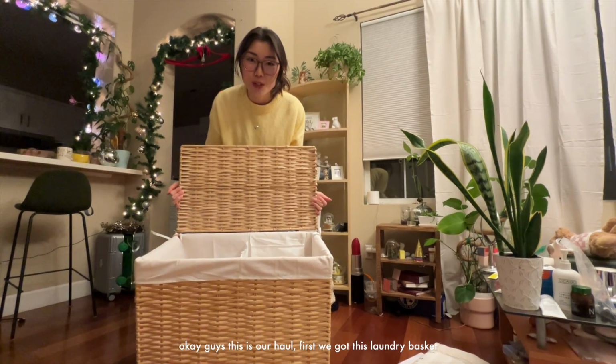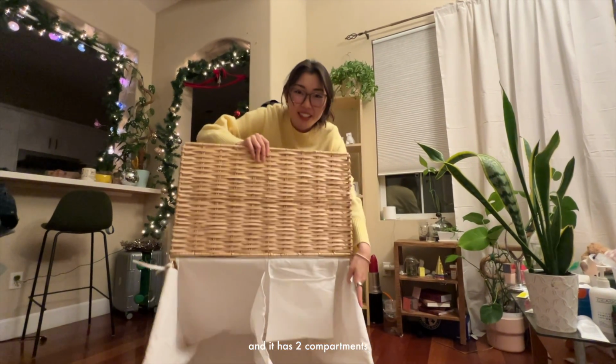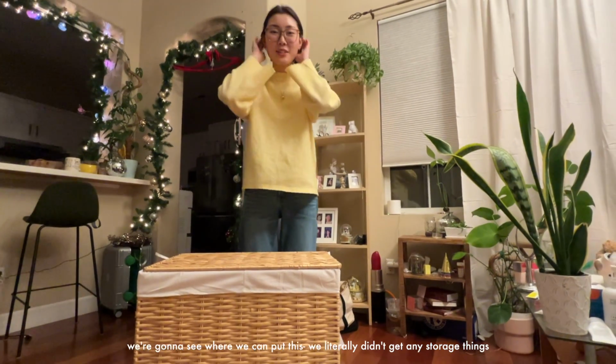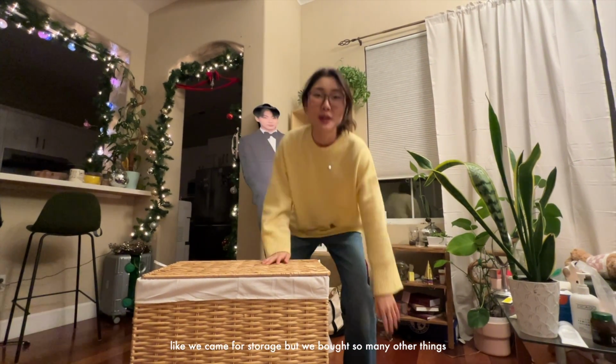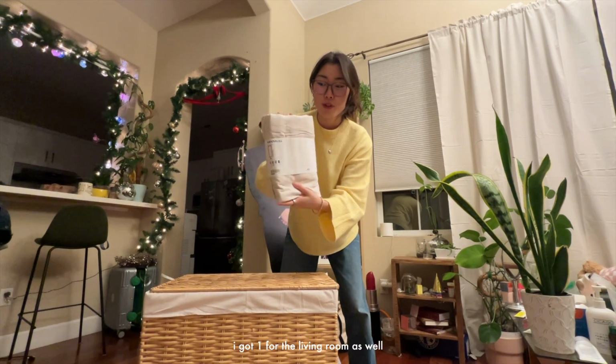First, we got this laundry basket. That's been my dream laundry basket since I was little, and it has 2 compartments. We're gonna see where we can put this. We literally did not get any storage things. We came for storage, but we bought so many other things. I also got this curtain for my room. I got one for the living room as well.